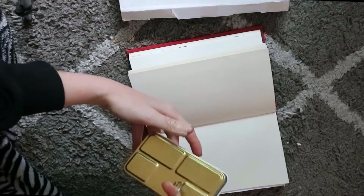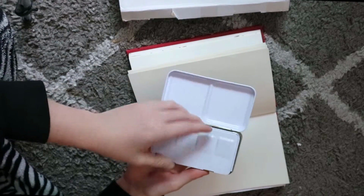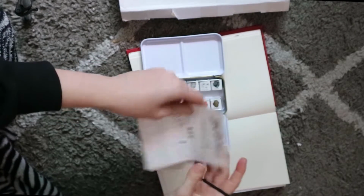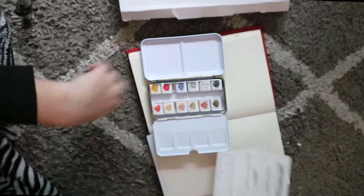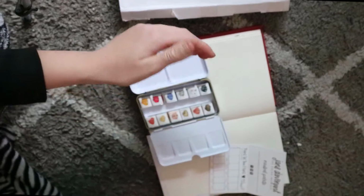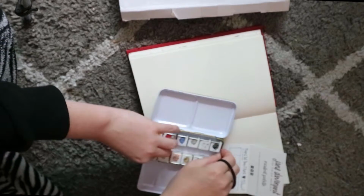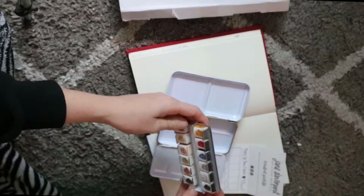Oh, it's got a little latch. Interesting. Ooh, oh, I forgot I'd have to unwrap all of these. Oh, I can swatch them. I've never had a palette that comes with a swatching board. Or one of these flippy out things. I like this. This is cute. And does this come out as well? Why does this have a latch? What does this do? It does come out? It does come out. Okay.